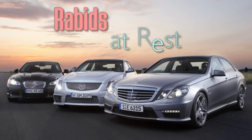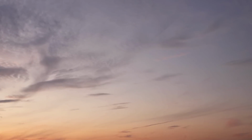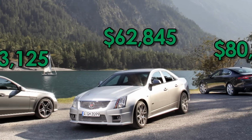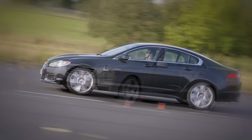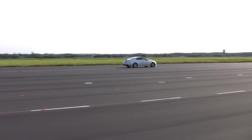These three sedans are the latest performance versions from Cadillac, Jaguar, and Mercedes-Benz. They may be luxurious and handsome, but the real reason we brought them to Bavaria was to find out just how sporty they really are. While the gap in as-tested price spans $35,000 from least to most expensive, the mechanical specifications of this trio are nearly identical, even down to tire width. So let's wake up the neighbors and see what these super sedans can do.